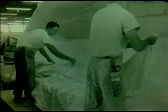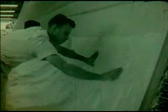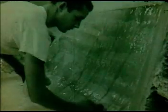Extreme care is used in placing the various layers of glass material, making sure they conform to the shape of the mold. The lamination that results from one layer being bonded to the next by polyester resins produces the strongest, longest-lasting one-piece hull in modern boat manufacture. There are no parts to come off, no seams to leak. The fiberglass is completely impervious to all kinds of corrosion.